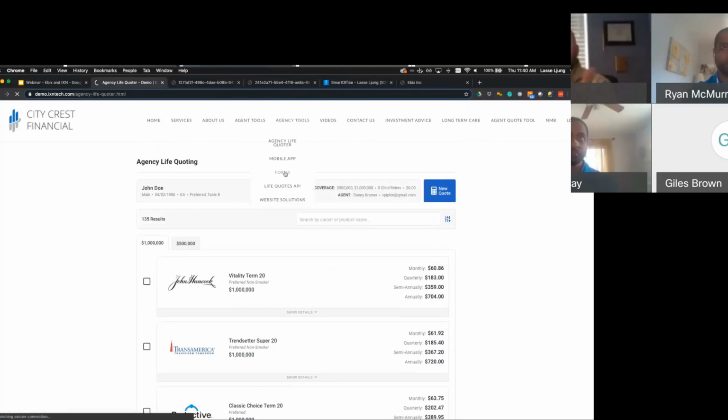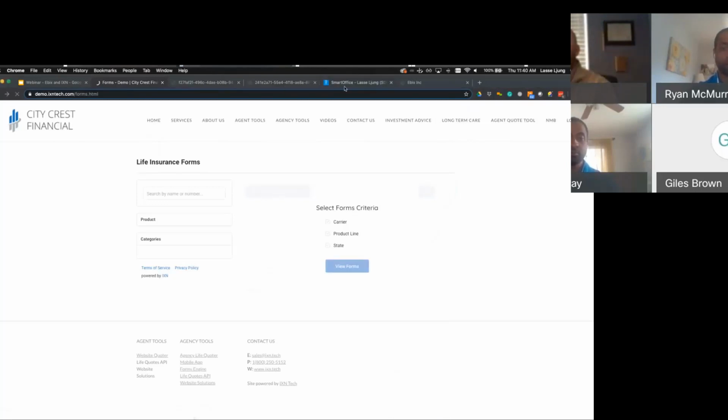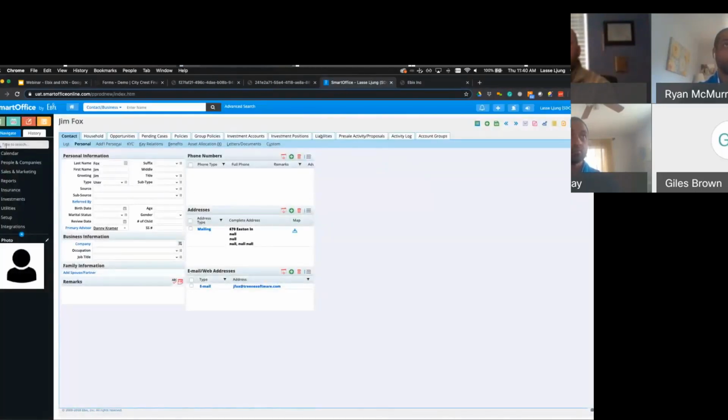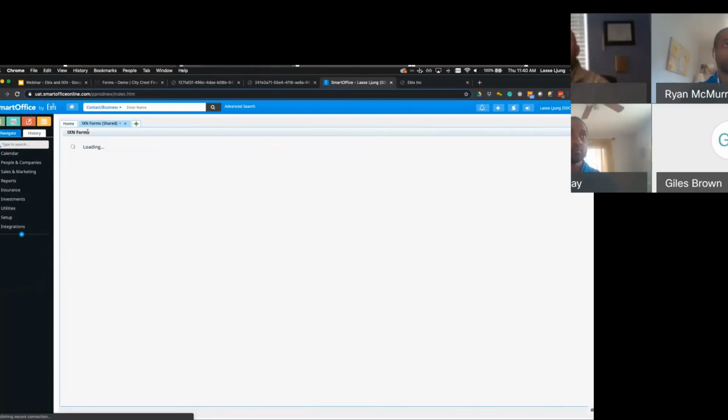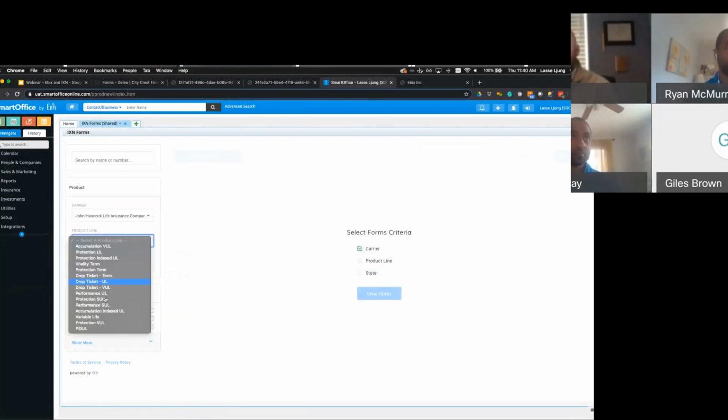So we also showed here, actually, I'm going to show this within Smartoffice, our Forms Engine. So now, if you have a Smartoffice account and an IXN account, if I go to my home here, within the dashboard, you can embed the IXN Forms Engine right here within Smartoffice. Again, it can also be embedded into your website as well. So if you don't give your agents access to Smartoffice, they can access those through your website. That kind of thing. But this can be available right here.